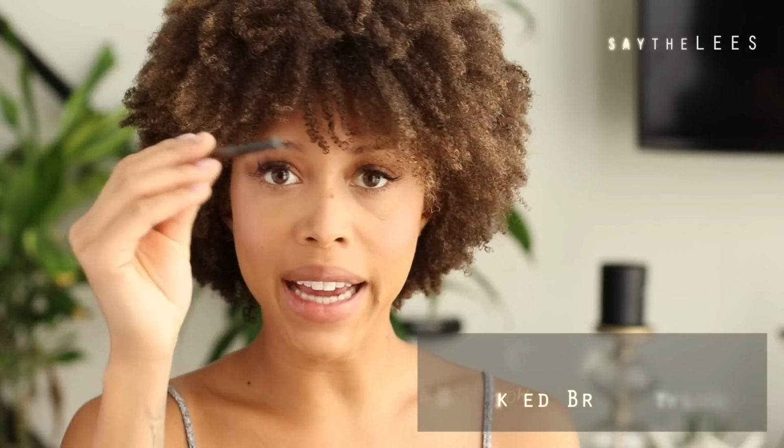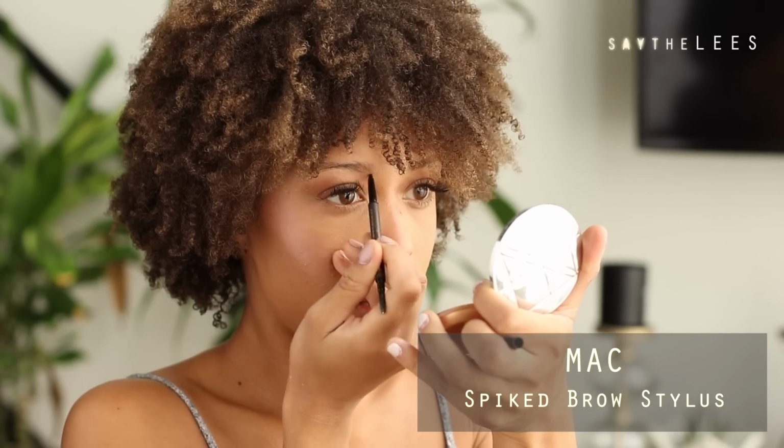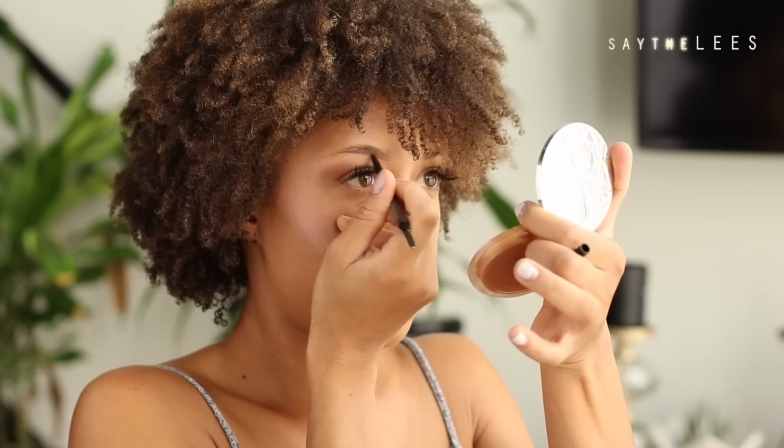And of course we need brows. I'm taking this MAC Spiked Eyebrow Stylus and just gonna lightly fill in my brows. I like this because I can draw brush strokes, so it looks really natural.